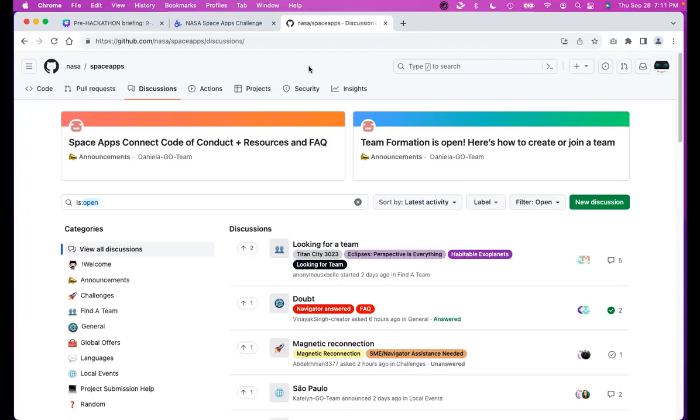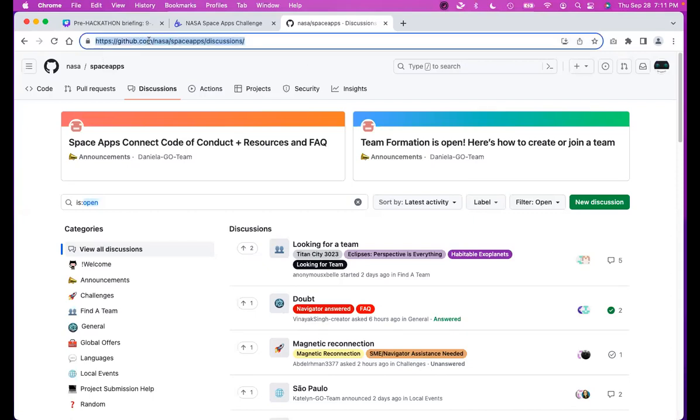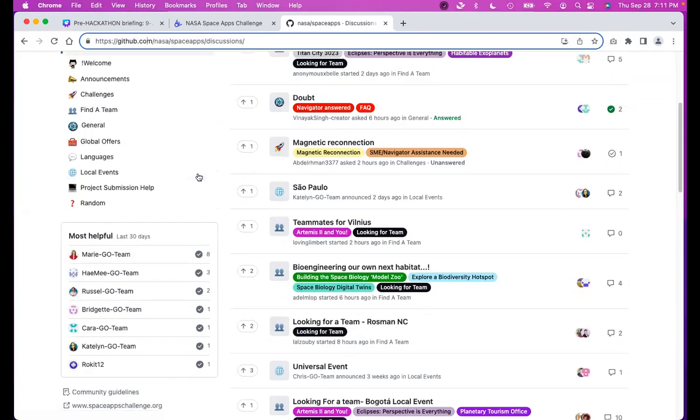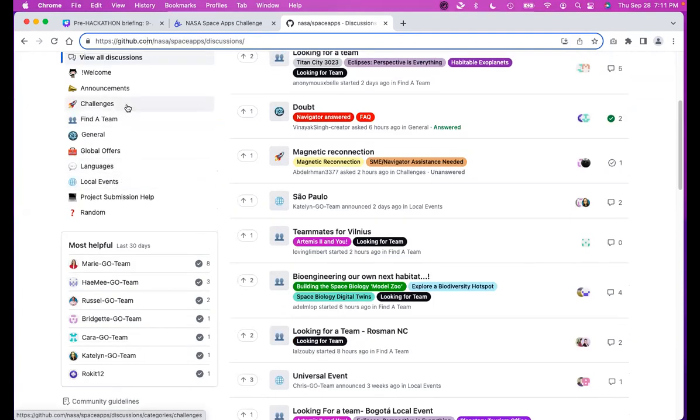It jumps you to this page here. It'll look like this in the top of your browser, github.com/nasa/spaceapps/discussions. So here, there's a lot of information. I'm just going to highlight two places that are going to be really useful. So the first thing is the challenges.